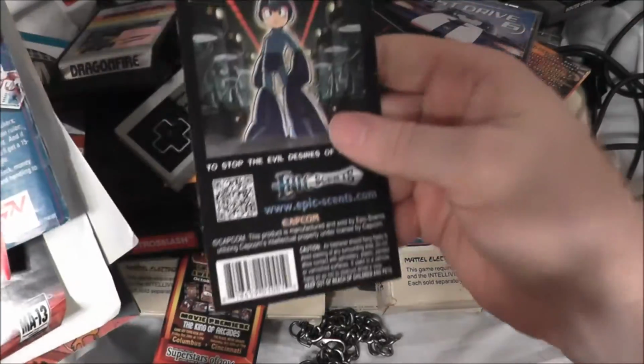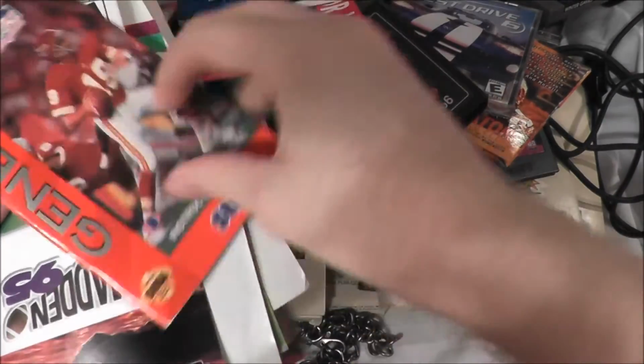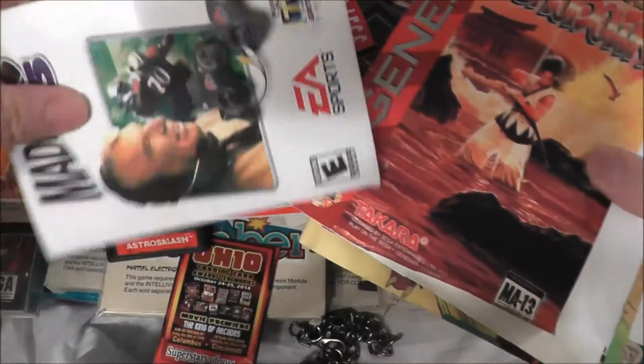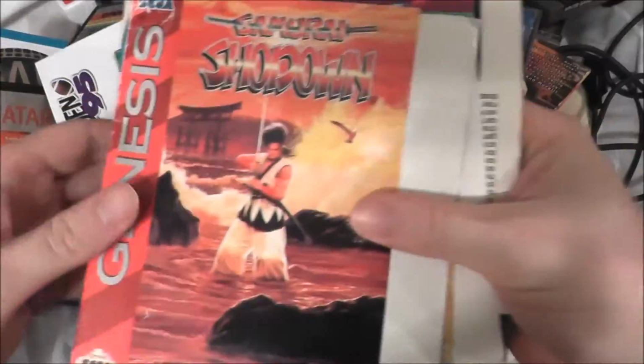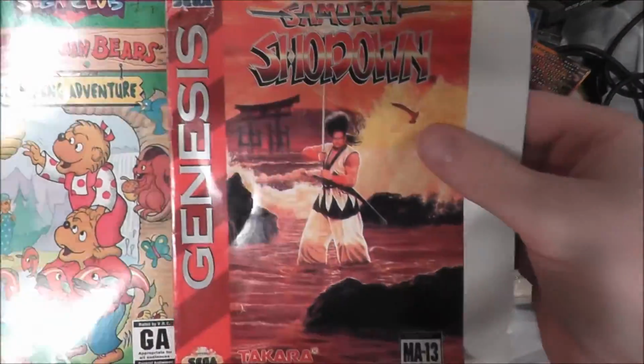All right, got a little Mega Man thing and Sega Sports thing. The instructions to NHL PA Hockey 93. One of the NFL games for Sega Genesis. This is to the thing I put in the last junk box, but someone forgot the manual, so I'll put it in there in case they get it. Some artwork to a couple games: Samurai Showdown and Berenstain Bears.